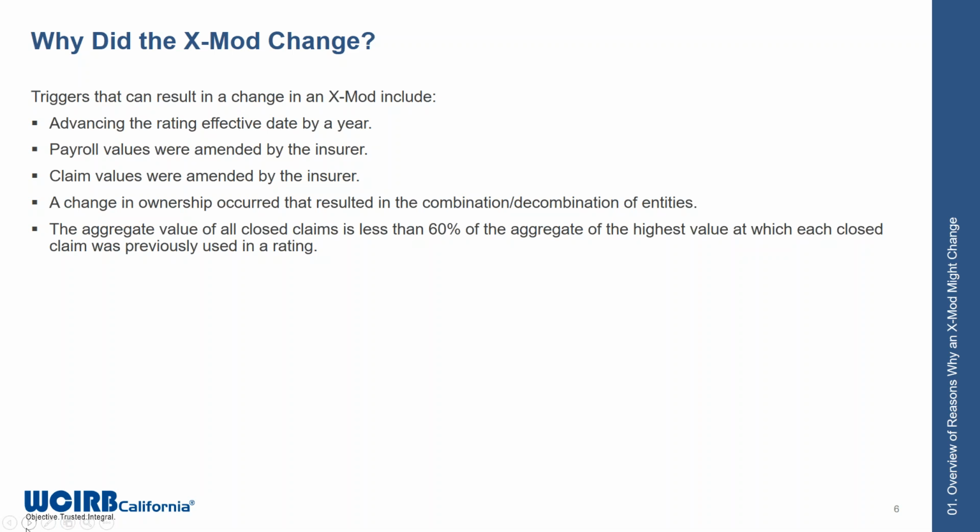Or a closed claim re-rate could trigger an XMOD change, and that would be if the aggregate value of all closed claims would be calculated as less than 60% of the aggregate of the highest value at which each of those closed claims was previously used in a rating. And again, today we're going to look at the first reason, which is advancing the rating effective date by 1 year.